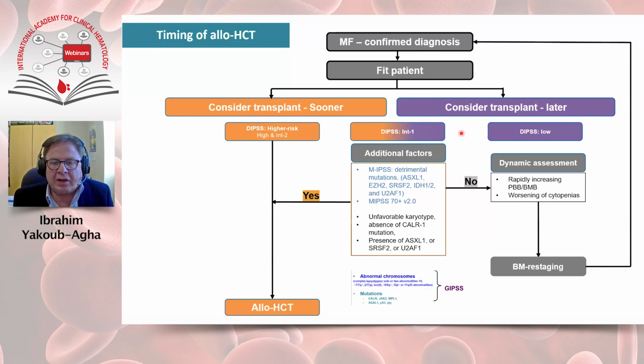And you can use MIPSS70 plus, the second version, which includes cytogenetics, etc. So if you have DIPSS intermediate-1 and you have an inferior karyotype or absence of CALR mutation, presence of these detrimental mutations, transplantation can be indicated. In this case, I think you can use the GIPSS classification, which is limited to abnormal chromosomes, as you can see here, and somatic mutations.